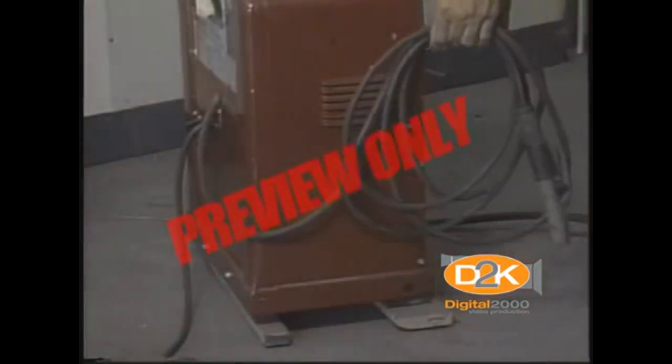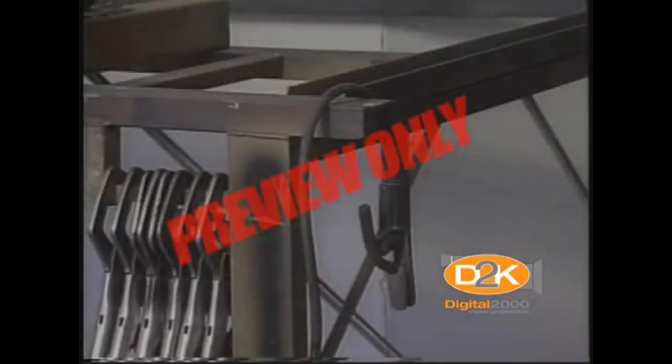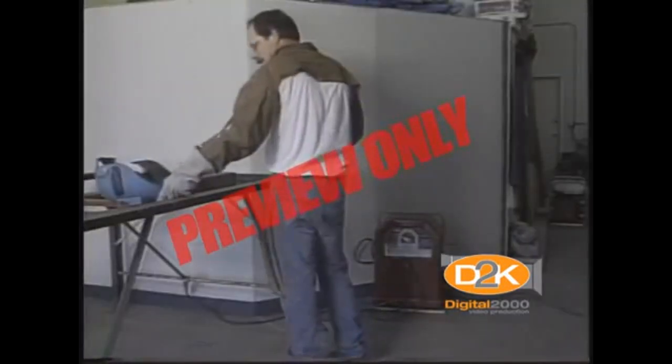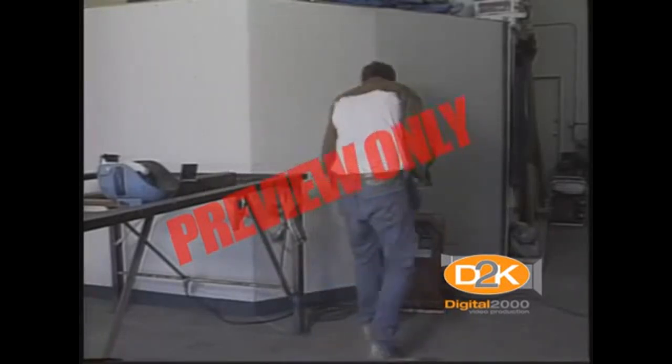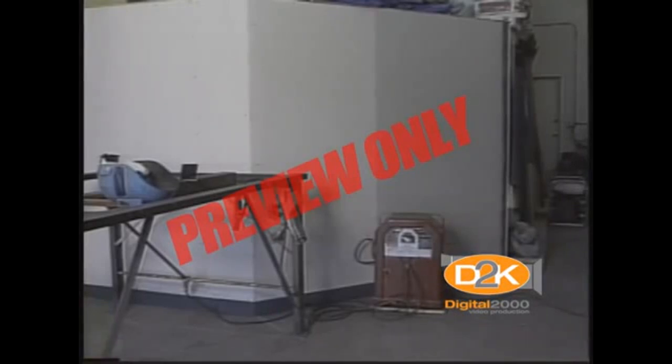During normal operation, store electrode holders where they cannot make electrical contact with personnel, conducting objects, fuels, or compressed gas tanks. When no welding is to be done for any substantial period of time, such as lunch or overnight, all electrodes must be removed from holders and the machine disconnected from the power source.